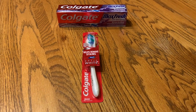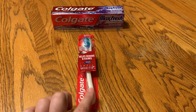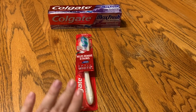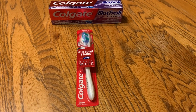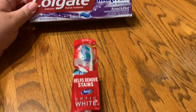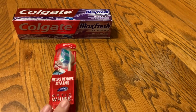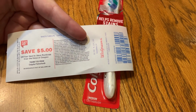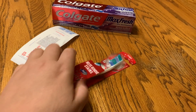But if you don't have that on your account at all, there is still a 50 cents off coupon for a toothbrush and a 50 cents off for the toothpaste. So you're going to buy both of these for $5.98, use those two 50 cents off coupons, and pay $4.98 for the both of them. And I got this Max Fresh Knockout. I thought I would give it a try. And then you will get back a $5 register reward for getting both of those. So these are also free, and these are also really good toothbrushes.